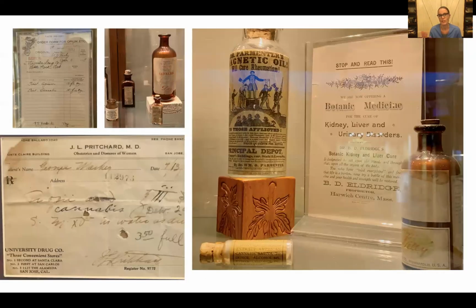So this is just some fun stuff. Rob and I were speaking at an IC conference over in Amsterdam, and we went to the Marijuana and Hemp Museum. So this is just some fun stuff that they actually have there. So in the lower left-hand corner, that's actually a prescription that's written for a tincture of cannabis from an OBGYN from 1928. The top left corner, that's an order for opium and cannabis. And as you can see, an advertisement for kidney, liver, and urinary disorders for some cannabis tinctures and some real bottles for cures of rheumatism and stuff like that.